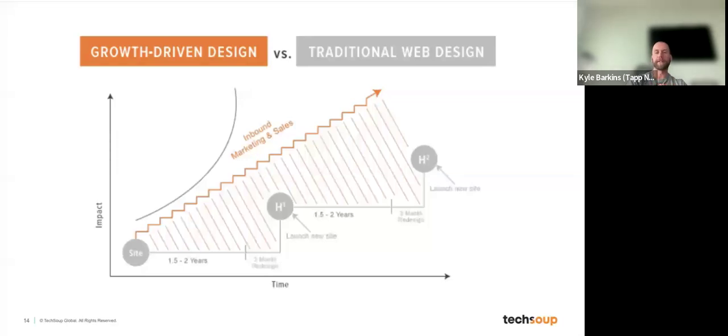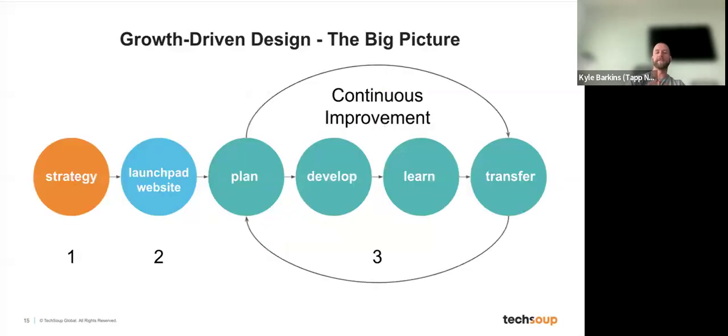And we do that by starting off in the strategy phase, where we take a look at your analytics. We see everything that your nonprofit's done in the past, and we understand what your goals are for the future, and we come up with a strategy for these different phases. Once we know what those metrics are, we put that launchpad website in place.